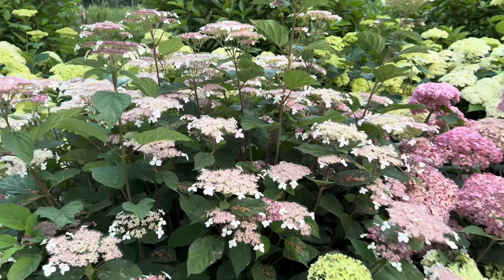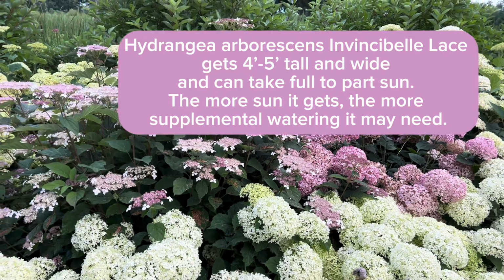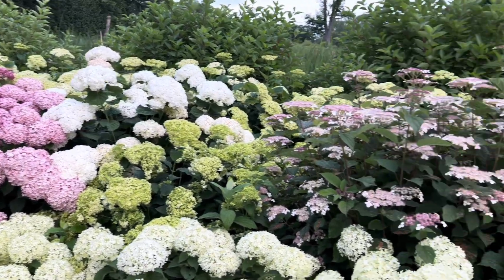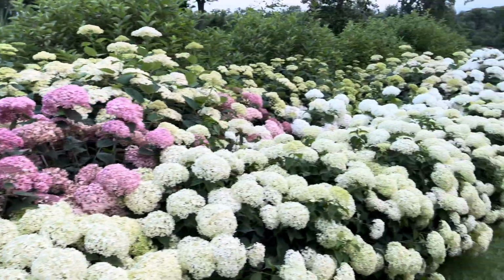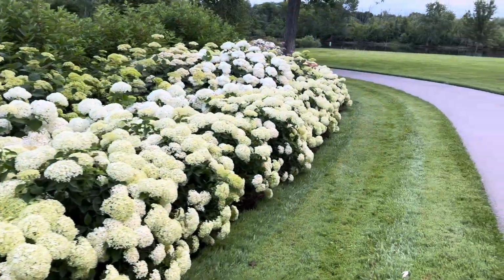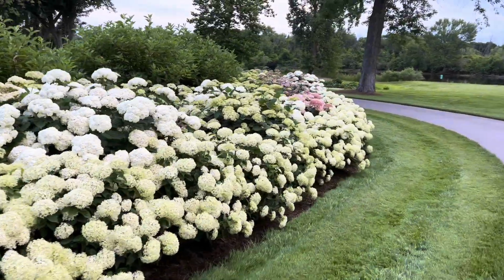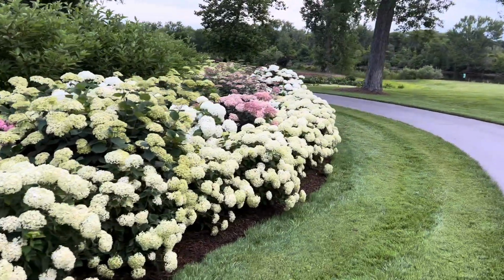It's a beautiful plant. I think it's like 3 to 4 feet tall and wide, but all of these are arborescens. These are our natives. And if you're looking for a pollinator friendly hydrangea, this would be the one. These hydrangea arborescens would be a great choice.